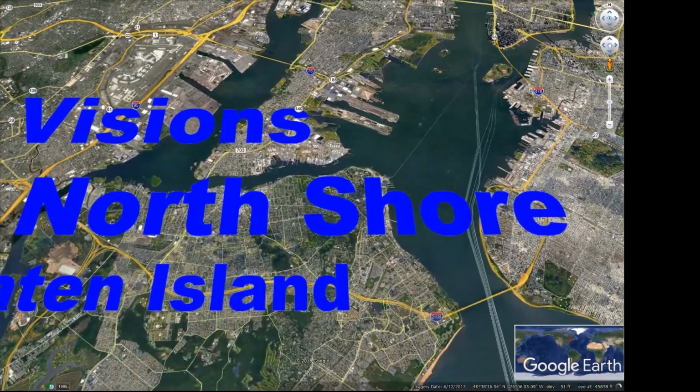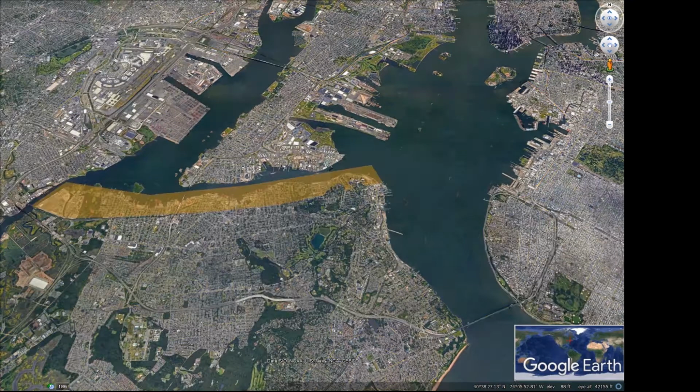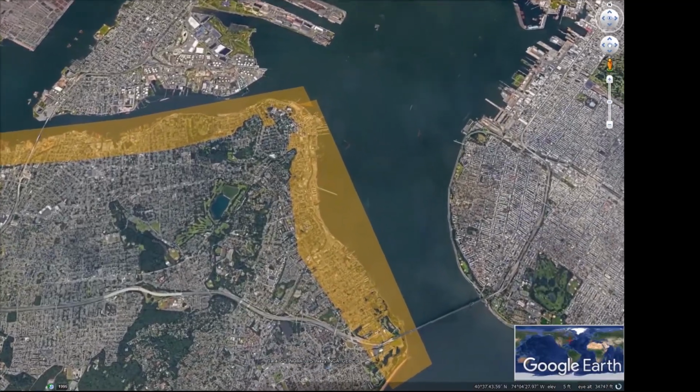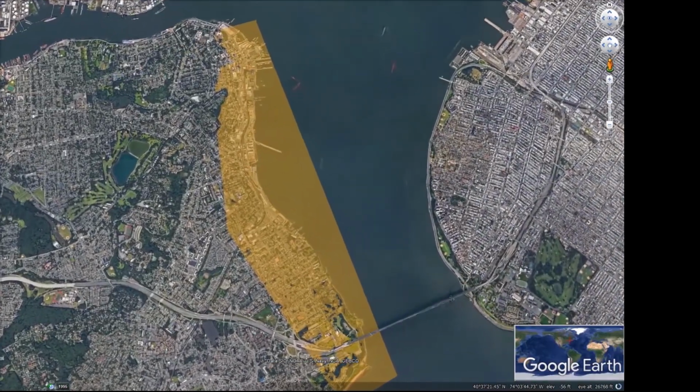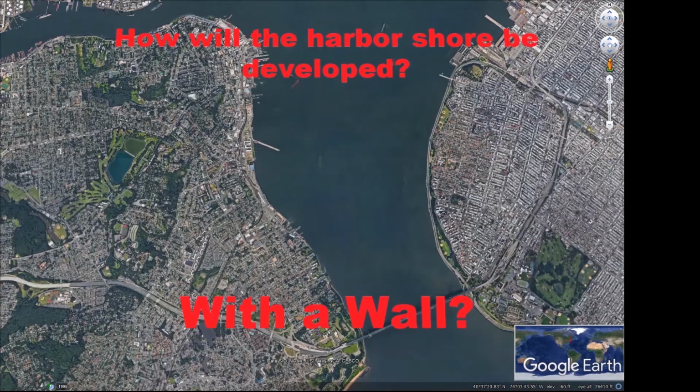This is the North Shore of Staten Island. It's really two shores. One shore faces north, the industrial waterfront along the Kill Van Kull, and the other shore faces New York Harbor from the Verrazano Bridge to the towers of Manhattan. This is the last open waterfront with views of the entire harbor. How will the harbor shore be developed?